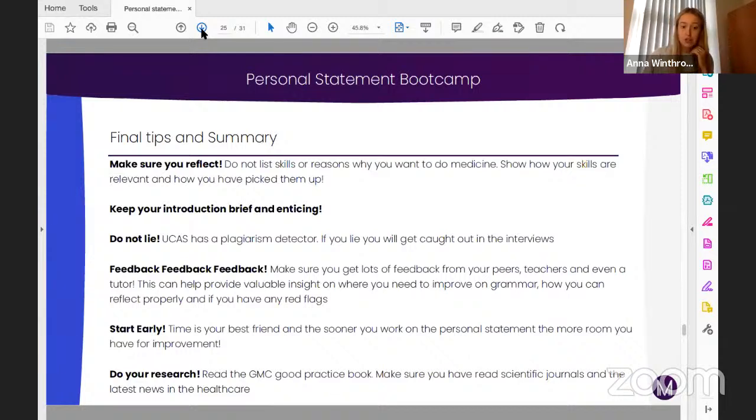Start early and do your research. A good place to start can be the GMC Good Practice book. You will find this online, just search it in Google, and it talks about the standard expectations of a doctor. I don't know about dentistry, I'm sure there'll be a dental version; I can only speak for medicine. Have a look in there and think, what are they looking for in a doctor, and can I show those skills?